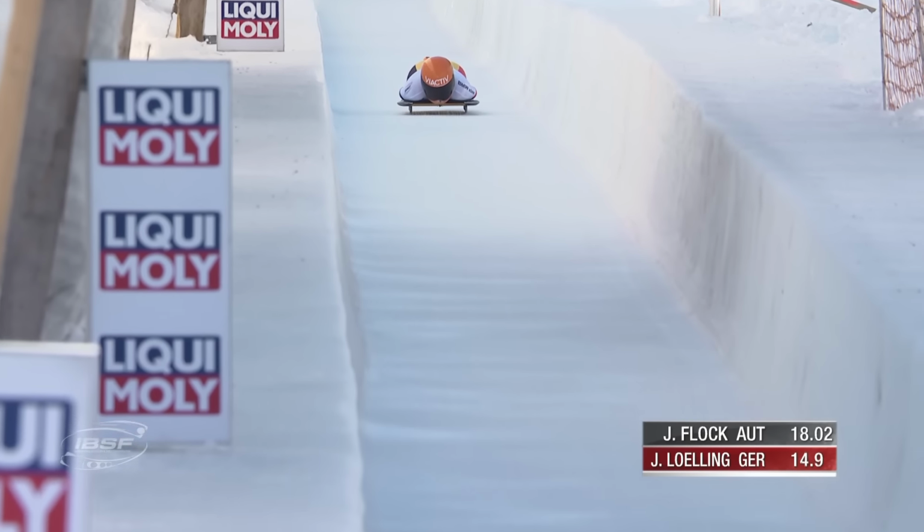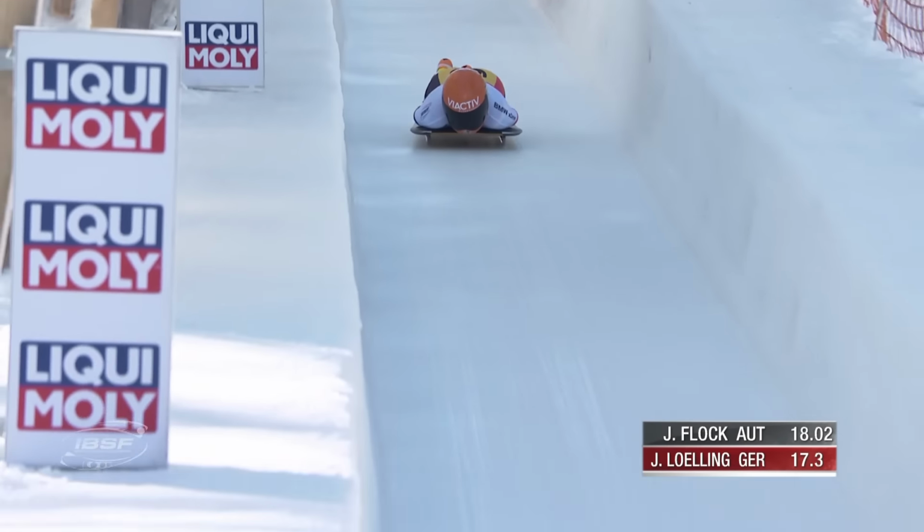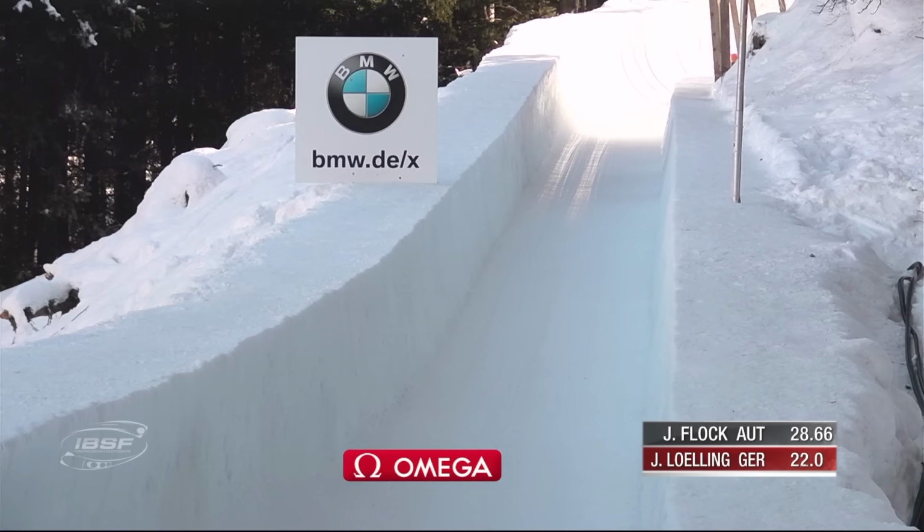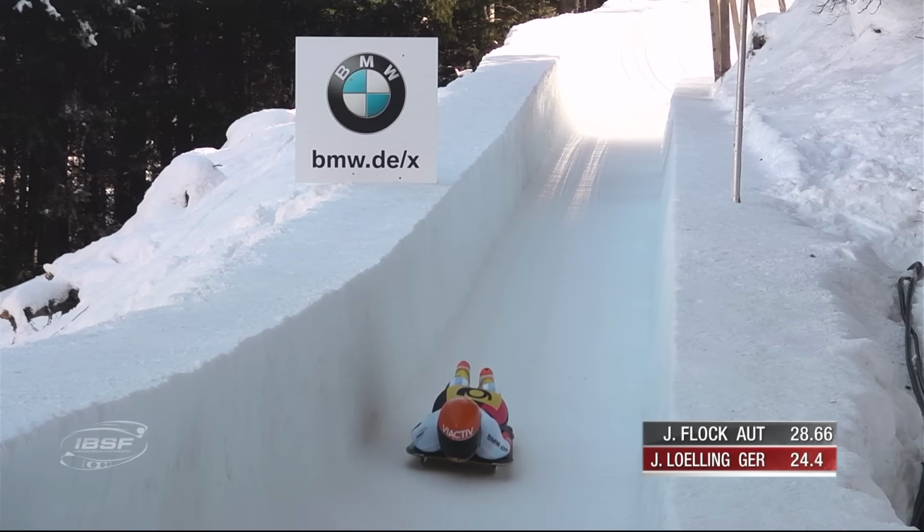See that chin strap flapping in the air as she's going down from kink 2 to wall. That's got to get really annoying, hitting in the chin. Yeah, especially when you're doing 85 miles an hour down at the bottom.